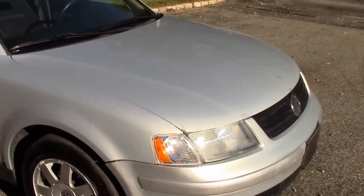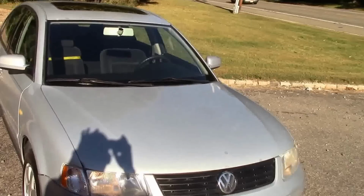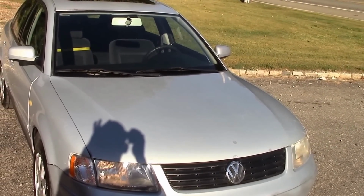All right, folks, there you have it. So if you need a really decent, safe, economical, reliable vehicle that's going to be very inexpensive, this will be the one for you. Thanks.